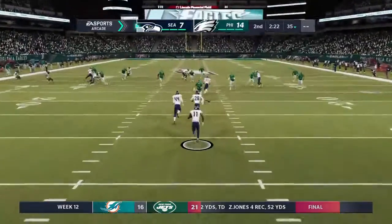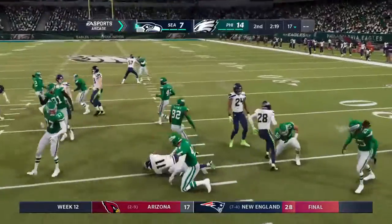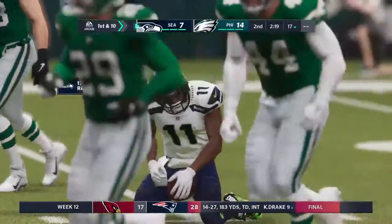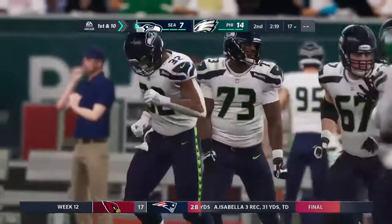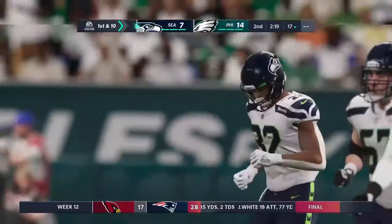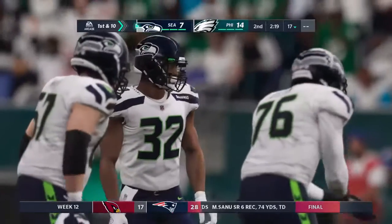That'll be taken about a yard deep. And no chance to get away as they'll get him down at about the 17-yard line. The Seahawks take over 1st and 10. At their own 17. The Seattle offense now set to come back out on the field. That 7-0 lead of theirs short-lived as they've now given up 2 straight touchdowns to fall behind by 7.